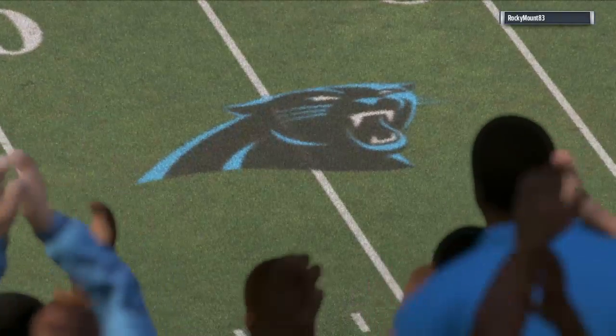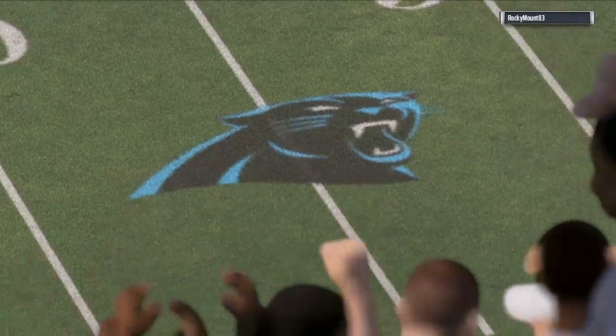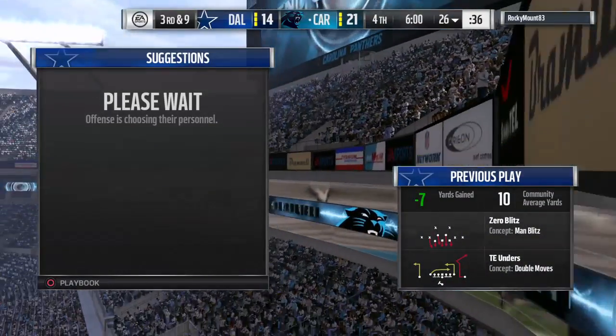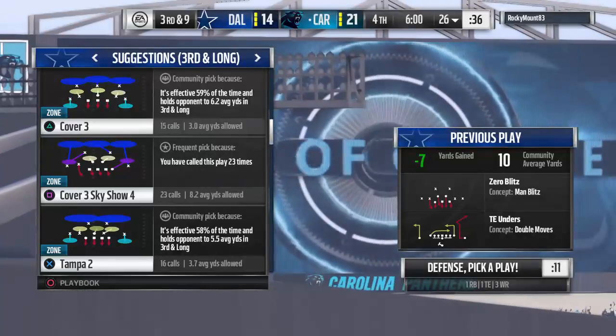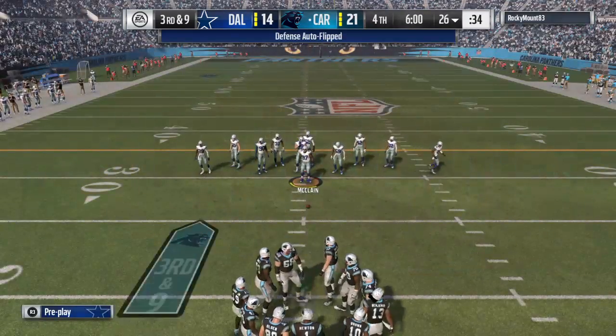And we're back now in Charlotte. It's the Panthers out in front and in control of the football as we begin quarter number 4. Still 9 yards to go on third down.